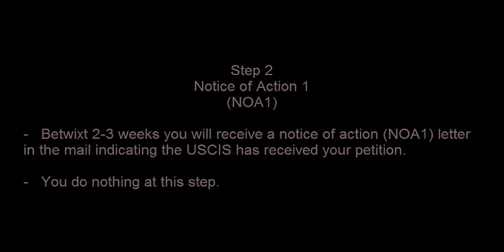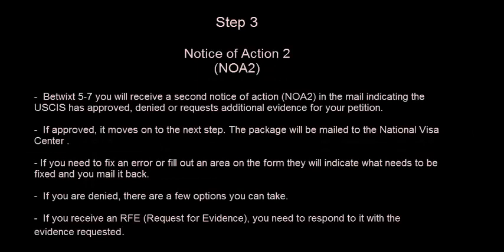And then step 3, about 2 to 3 months later, you'll receive another one saying it's either been approved or denied. Or you may need to have additional evidence or fix the petition itself. I actually had one sent back because I left a check mark out. And that was like 5 months later. Oh, that's irritating. Just one check mark. So if it's approved, it goes to the National Visa Center for the next step. If you need to fix an error, just fix it where they tell you to fix it and then send it back to them.